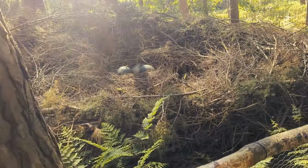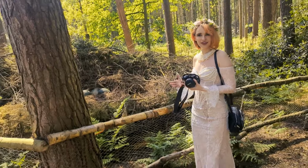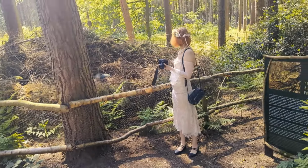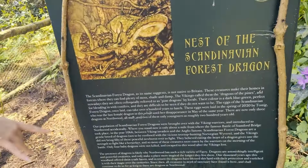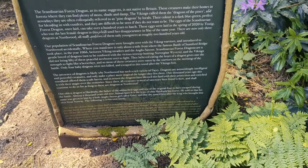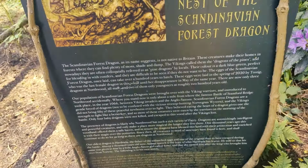Dragon egg. Oh, wow. That is a big nest. Where I need you for scale. The scale of the nest. That is amazing. What does it say about it? Nest of the Scandinavian forest dragon. Wow, that's a lot of words. Let's just say it's a forest dragon. It's a forest dragon.